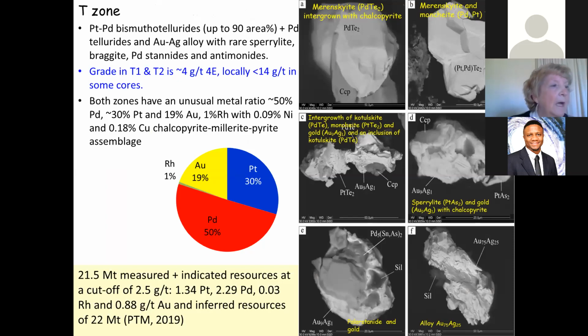So looking at the PGM, what is nice is that the grains are large and simple. Here you see, for instance, on this one, a telluride, but 90% of the area, based on the work done by my colleague Marina Yudovskaya, is of platinum, palladium, bismuth tellurides. Then obviously these tellurides. And then what is very fascinating is down in the bottom right here, we show one of the gold-silver alloys, which are very common.